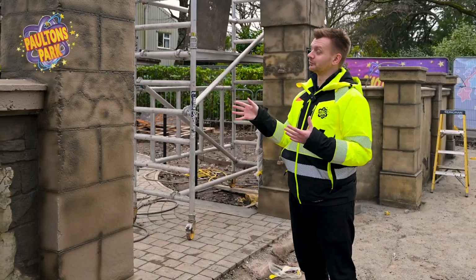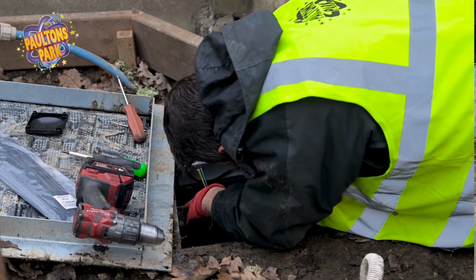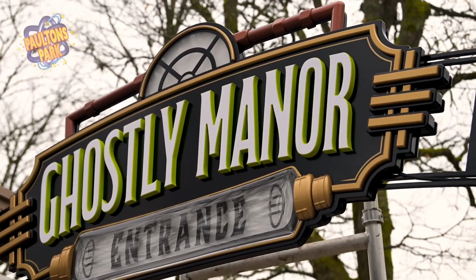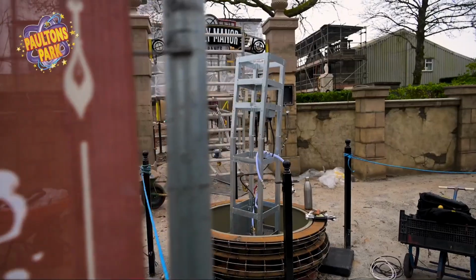The pillars are also pretty much done. Again, really happy. We've taken the sign down just to allow the theming artist to really get in there and finish the theming, but once that's back up, it's going to look fantastic. And the sign itself, we've had that up, had that powered on with the green glow it gives off. Yeah, that's such a good entrance.